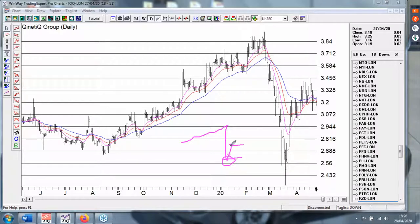The overreaction, the correction, it then might keep dropping down if it really was bad news, but you can try and grab this bit by looking at a 15-minute chart, yeah? And you can get some really good trades by doing that.